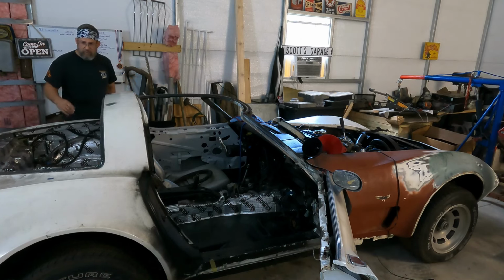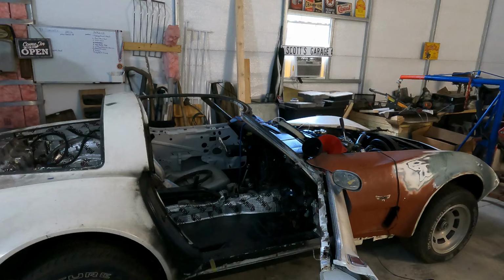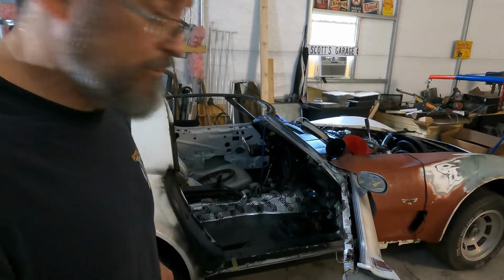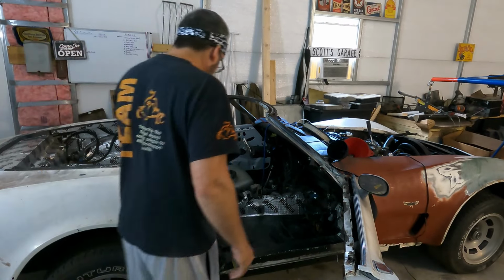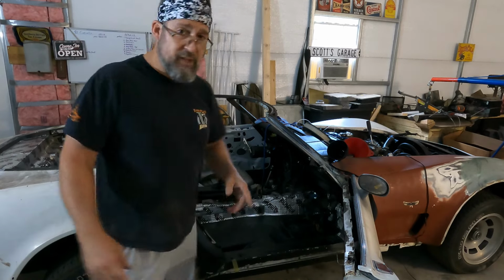Now, everything back here is kill matted. Back of this is, and the firewall and front toe boards are kill matted along the center console. I left the passenger and driver's side floors unkill matted. That's just a cheaper version of Dynamat. Because we need to replace this. Now let me take you on the guided tour.